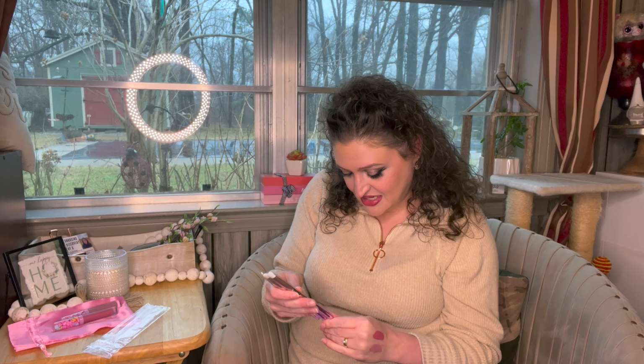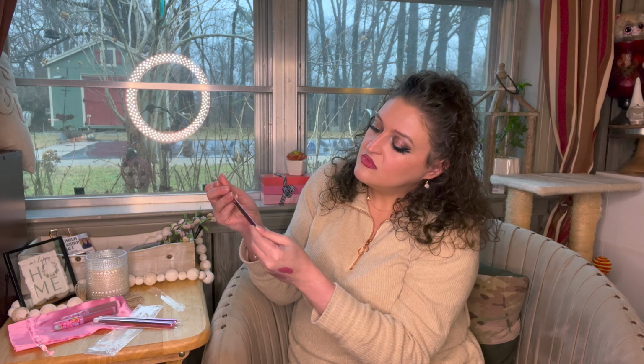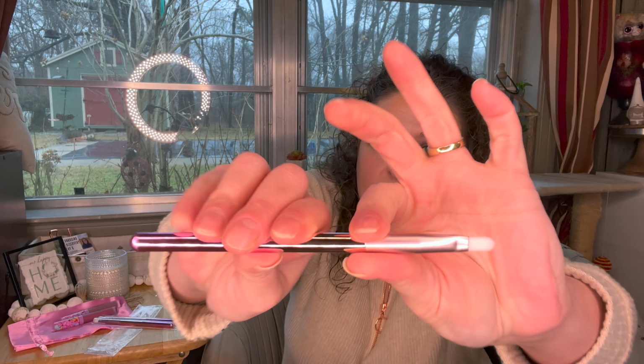All right, let's see. Oval eyeshadow brush. That's this one. Looking to see if it said anything on it. So LiveGlam 100.